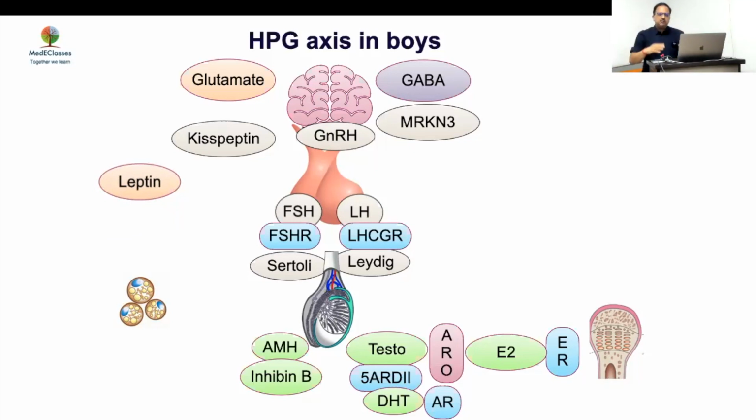So a boy, just because his leptin is high because of obesity, will not enter into gonadarche because there is no other signal. But yes, because of this obesity, your DHEAS production will go up, so you will have adrenarche. So this is an unusual situation in which you have just the pubic hair development with small testes. So small testes with pubic hair development, again, a possibility of an obesity related cause is very, very important, which you have to consider in that situation. So of course, leptin will trigger that.